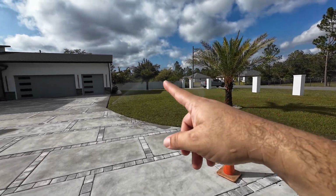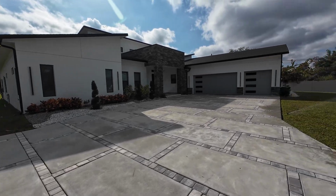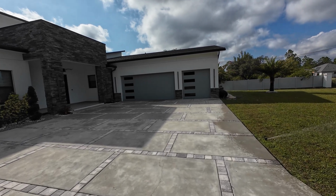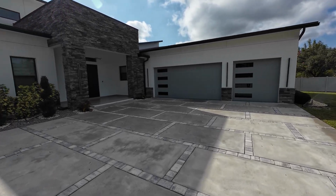They have a couple palm trees up front and a lot of curb appeal right here for this home. Makes it look very nice. One thing that you're definitely going to notice is that it has a 3-car garage, and that garage has a lot of space inside, which we'll see throughout this tour.